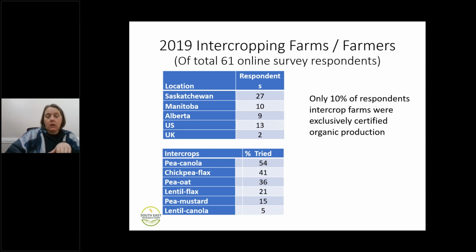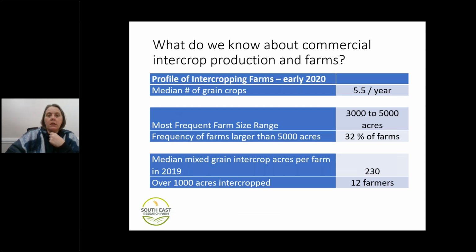Most of them were doing pea canola, chickpea flax, and pea oat, which were the most frequently used intercrops. Some people had tried a lot of different intercrops, so there are a lot more numbers there than respondents, and that's the reason. Only about 10% of the respondents were exclusively certified organic. There would be some that were transitional, some where their operation is partly organic and partly not. Some of that gets a bit complicated. People had tended to assume that this was an organic strategy, but we're finding it's appearing in all sorts of demographics of the types of farms.